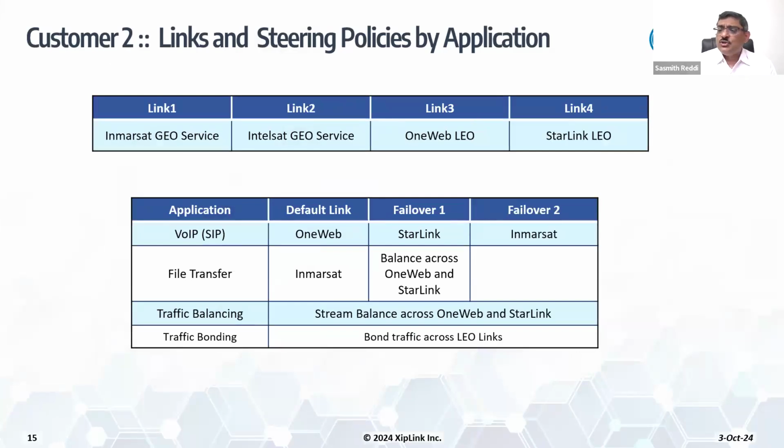And then we have a customer two who also had 4 different services or links, actually, the WAN links. This is a maritime service provider. They had 2 GEO links and 2 LEO links in this case, all different services: Inmarsat GEO, Intelsat GEO, OneWeb LEO, and Starlink LEO. And as you would expect, typical maritime services, voice is key for most of those users, and also file transfers and video calls.